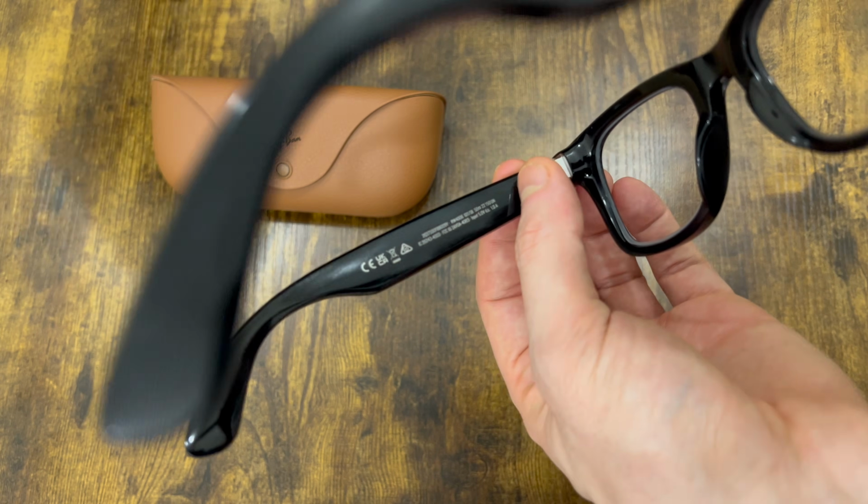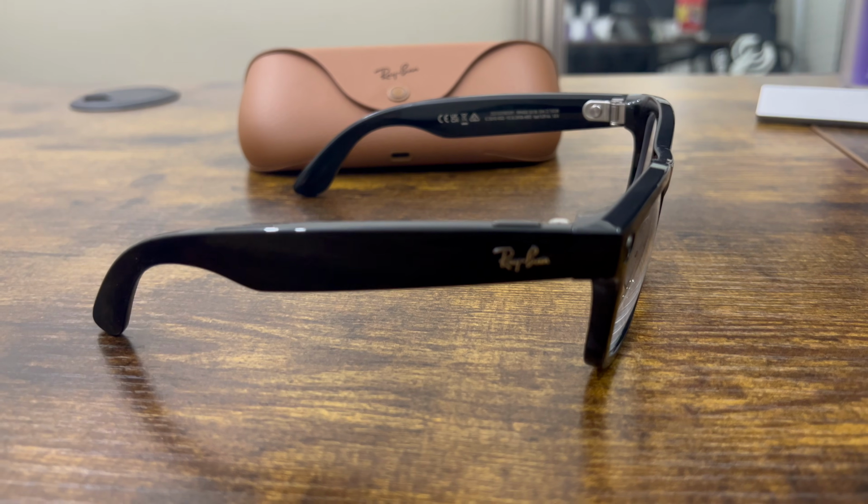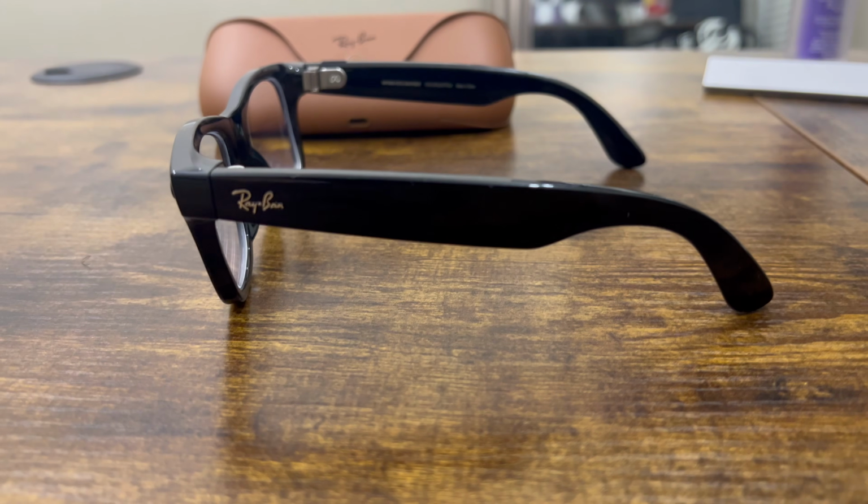I'm excited for this one, guys. Today's video is about these Meta smart glasses. Very cool technology immediately, right off the bat. Buy them. They're $299. The durability, and that's kind of where we're going to start.